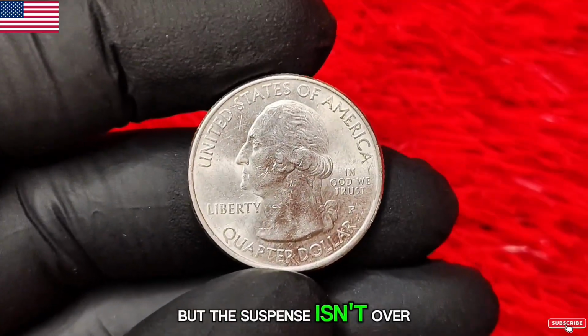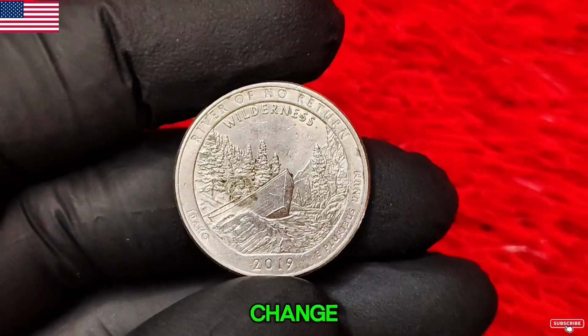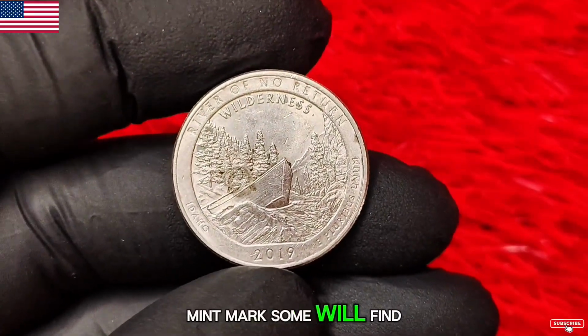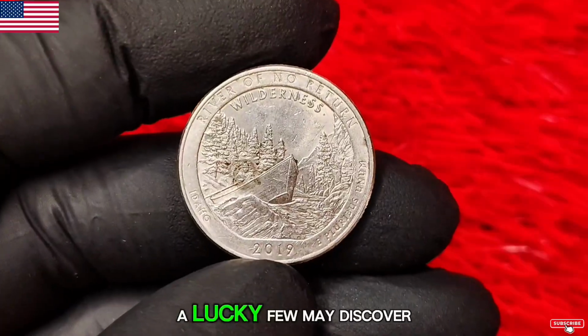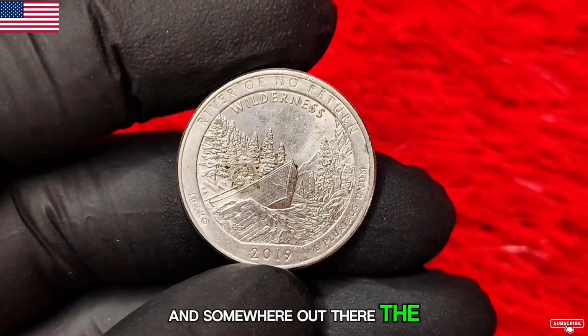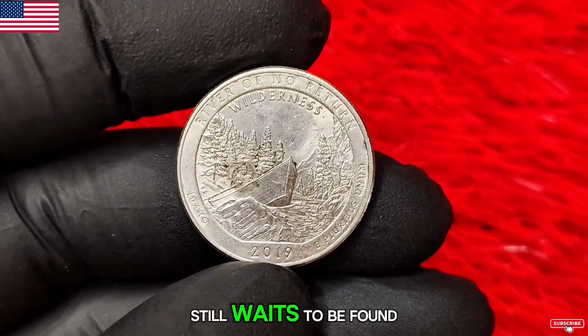But the suspense isn't over. At this very moment, thousands of collectors are scouring their change, searching for that perfect W mint mark. Some will find coins worth hundreds. A lucky few may discover a treasure worth millions. And somewhere out there, the finest known specimen, the coin that could fetch $6 million, still waits to be found.